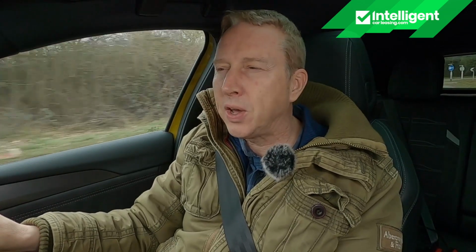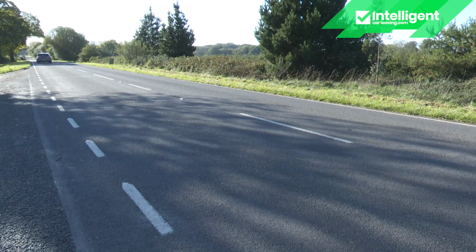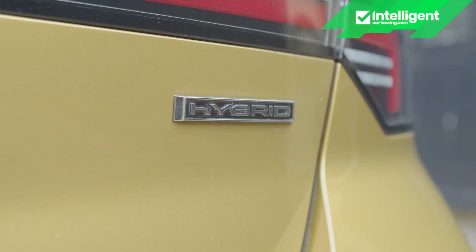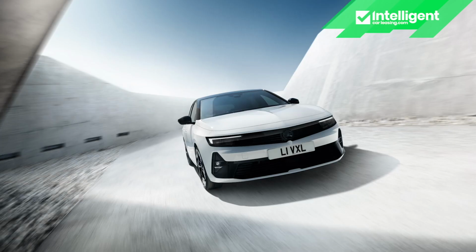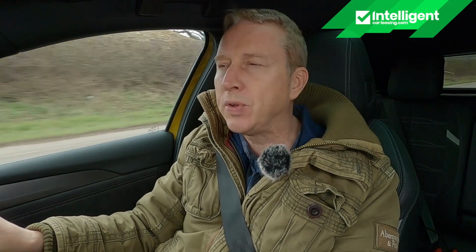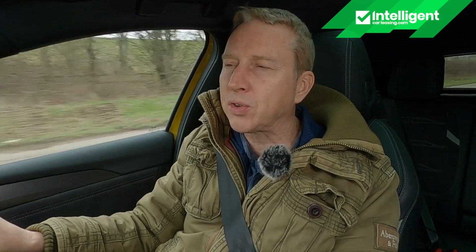As we mentioned in our driving experience section, up to 42 miles of EAER rated battery running is claimed from this Astra Hybrid 180 PS model. It's up to 40 miles for the 225 PS GSE version, while CO2 is rated at between 23 and 25 grams per kilometre. That means an affordable 8% BIK tax rating.